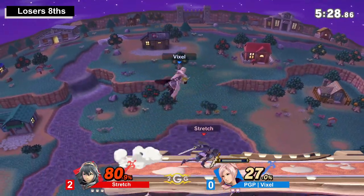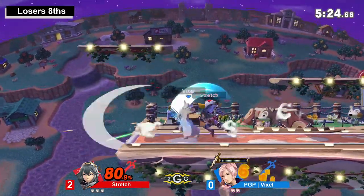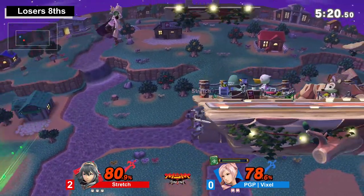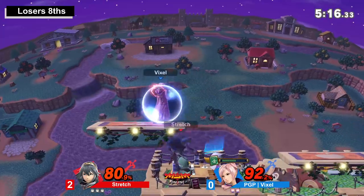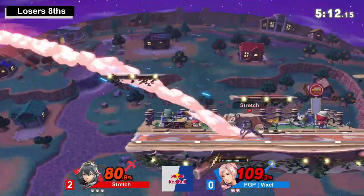And right there, we're going to see Stretch take that first stock with the forward air. Very clean edge guard. Nice catch on the landing as well. Hitbox placement is just so good for Stretch, catching these airs. Is he dead here? No. He's very close to dying, though. Okay, goes to the platform. Yeah, the platform actually saved him. If that platform wasn't there, it'd be very tough.